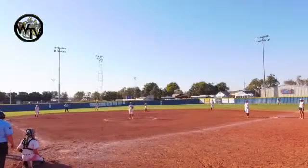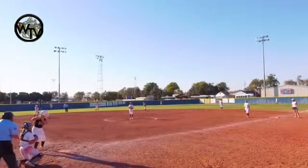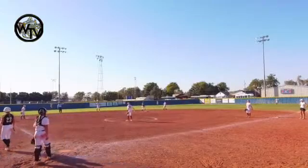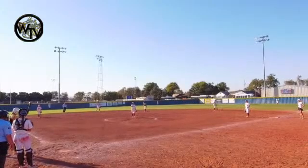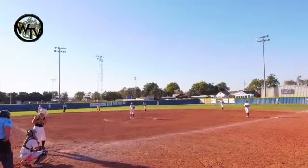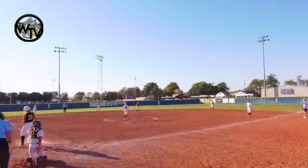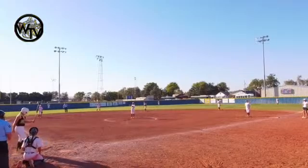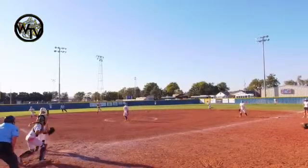I believe she threw a ball. Katie Griffin hit a home run her last time up. And that's going to be a ball again. So I believe it's a 2-0 count. There's 2 outs, 2-0 count. So now 2-1 is the count. Now it's a 3-0 count.